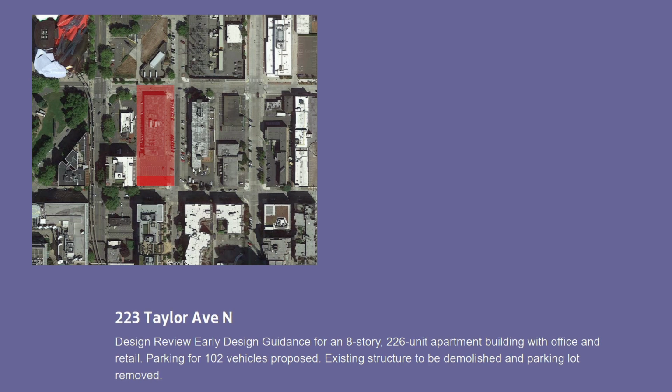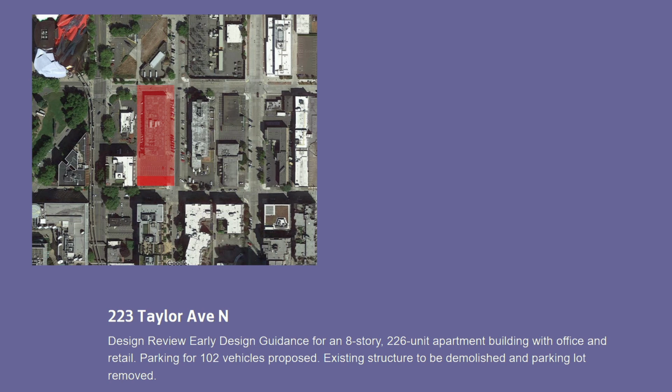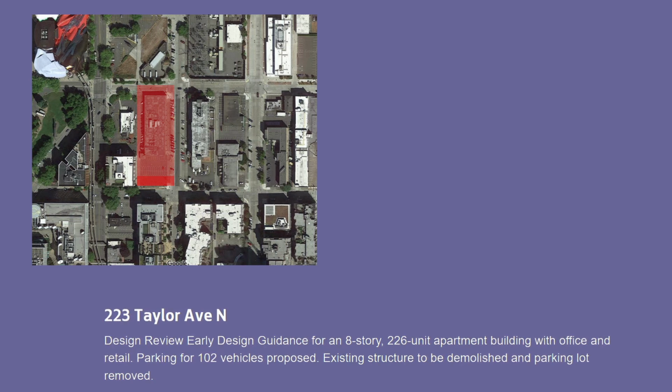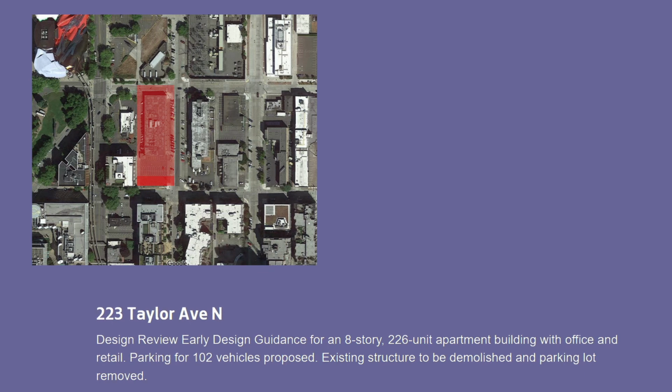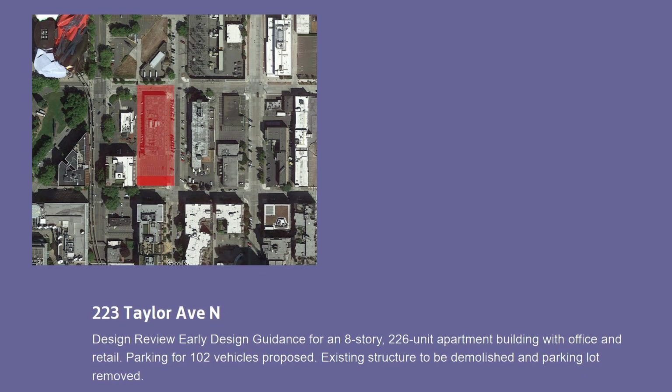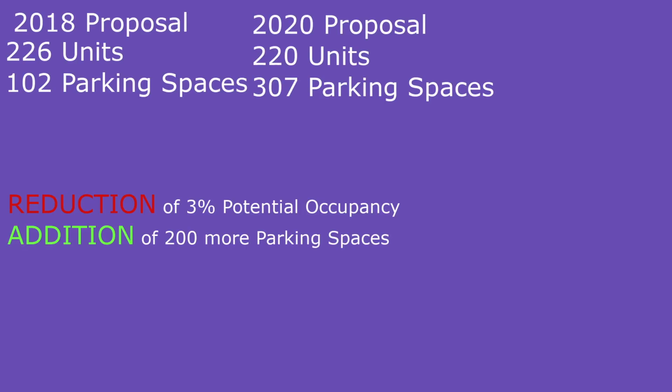Firstly, we've got a building on Taylor Avenue North. The Taylor Avenue building is meant to house 220 units in 8 stories and contain a mix of residential, commercial, and storage uses. Oh, and over 300 parking spaces. Sounds fine-ish, right? Well, that's not the first iteration of the project.